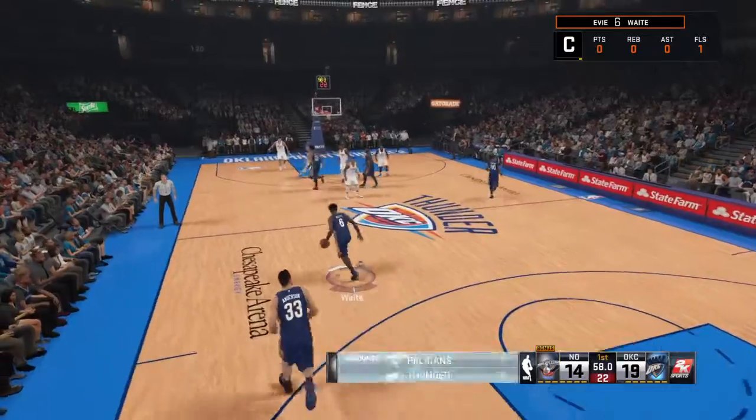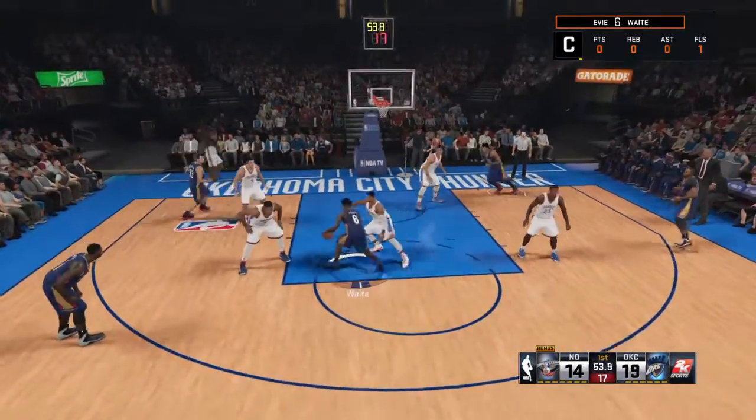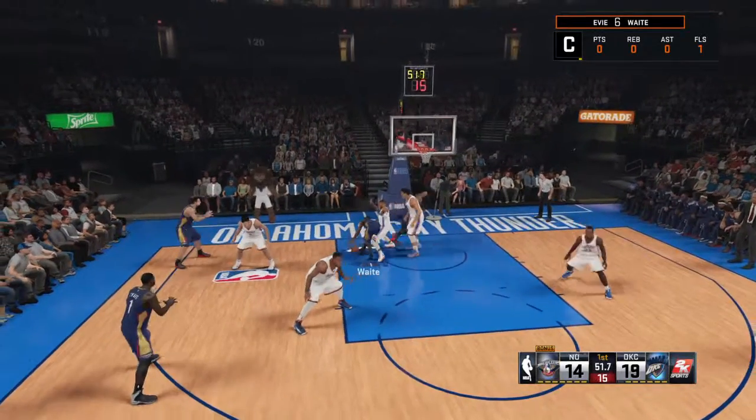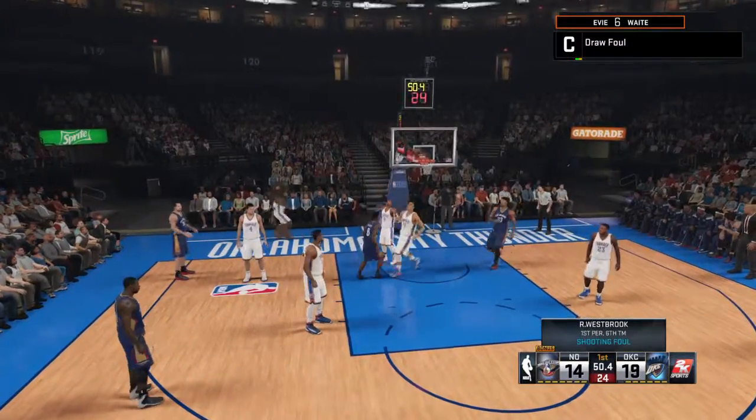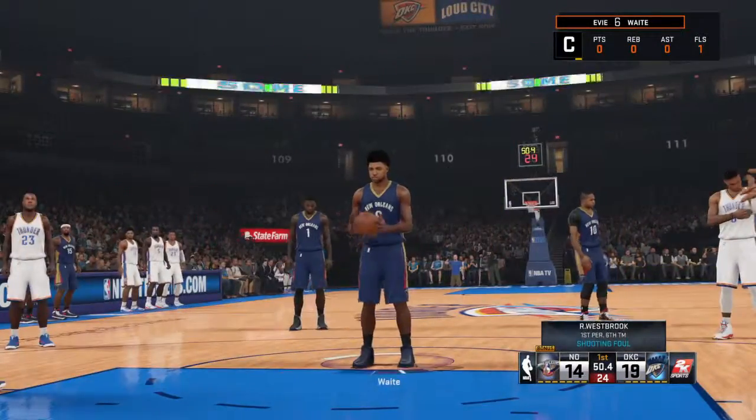It's still early, but they've started to establish themselves on the glass here. Yeah, and that's due to their physical play. They're scrapping and clawing for each and every rebound out there. Here's Money, and so he earns a trip to the line. Official saw the contact, and he'll shoot two.